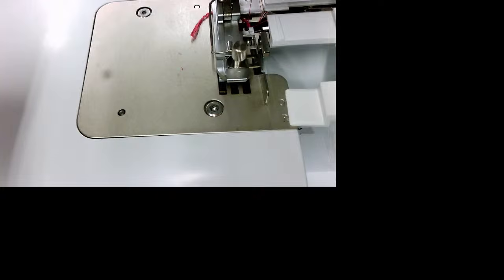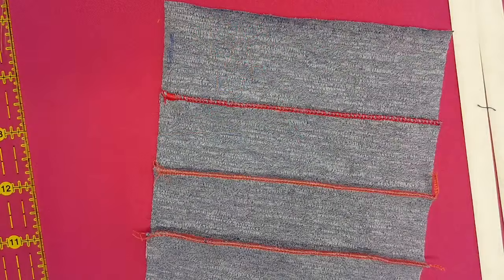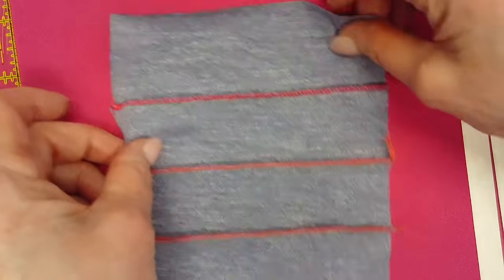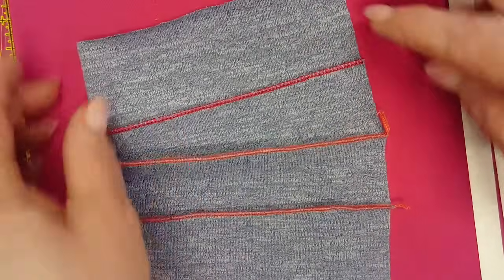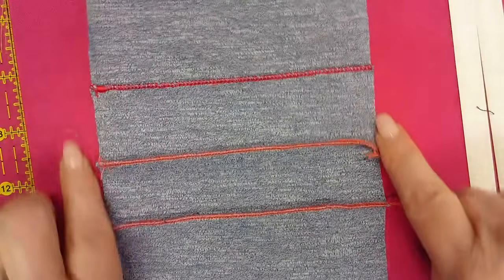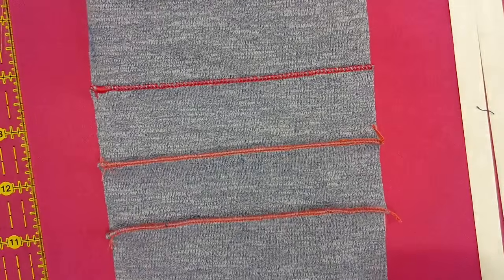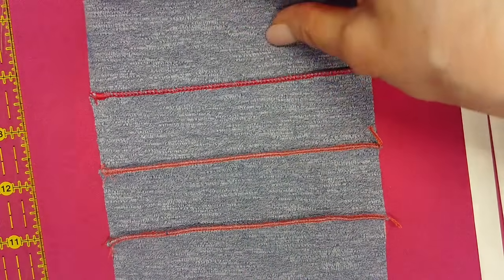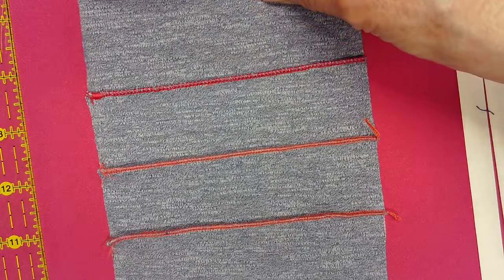So let's take a look at these 3 pin tucks again. Look at how pretty those are. That looks great. And you see the edges of the fabric, there is no stretching. It's all straight, exactly the way it should be. So that tells you how much of a difference it makes.